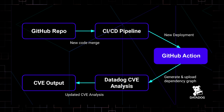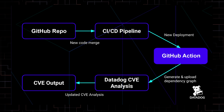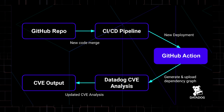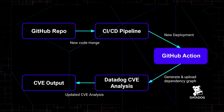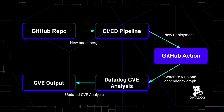Here's the data flow. Whenever there's a code merge, the CI/CD pipeline takes over. If all the tests pass, the action is invoked. This then generates and uploads a new dependency graph and kicks off the Datadog CVE analysis process. The CVE data is updated based on the new dependency graph. This keeps the CVE analysis data synchronized with new deployments.